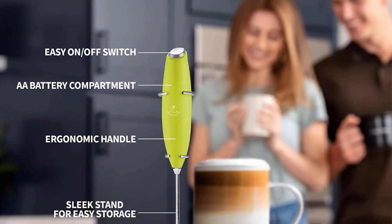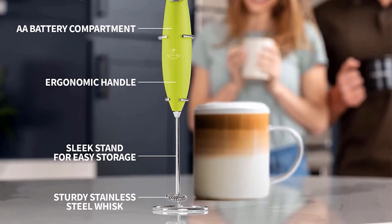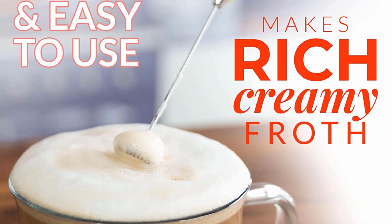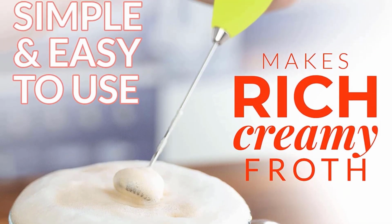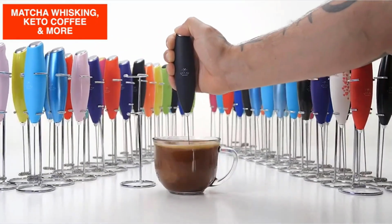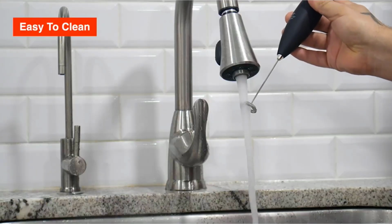We use only premium materials. The construction will last, backed by our Zule guarantee to not rust or break, ever. The durable convenient metal stand gives easy access for foamy goodness in seconds. Cleanup for this matcha whisk and frother is even faster. To clean, just put the whisk in hot running water and briefly turn it on, instantly clean.